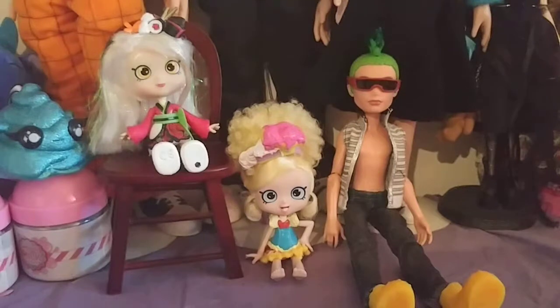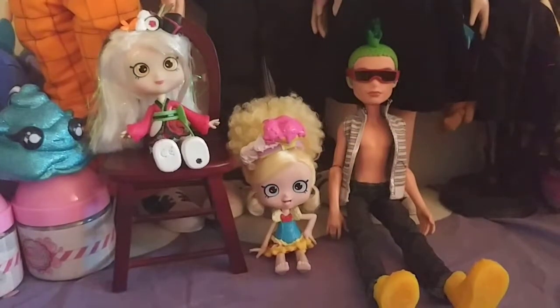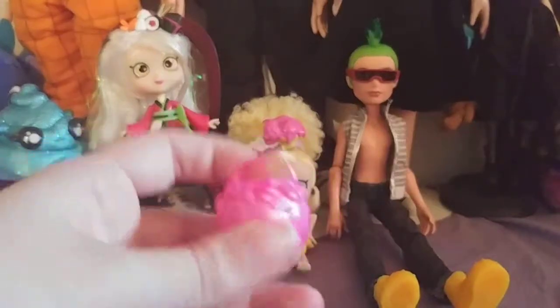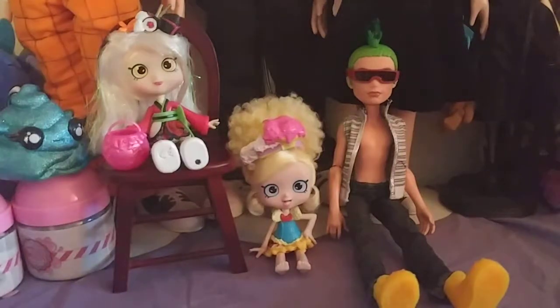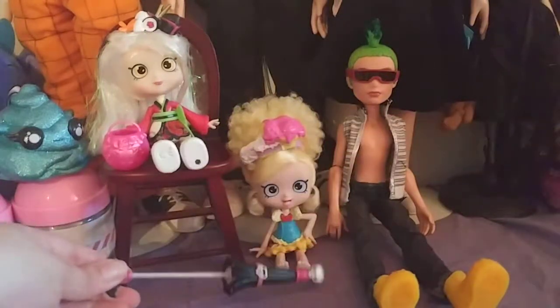And then I found a big bag of Monster High accessories, all kind of messy in here. And some that I don't actually have. I don't think I have this one. I'll just show them all individually. I don't think I have this one. And I don't have Dracula's umbrella, because this is from Wave 1 Dracula, I think. I don't think I have this one. I might. I don't know. I'm not sure.